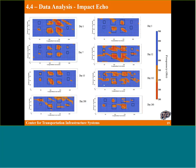A peak frequency of about 8 kilohertz dominates the response in the intact area, which basically corresponds to the return frequency of 8 inches, which is the thickness of the slab. We could see that the flexural mode with a peak frequency of around 3 kilohertz is dominant for the shallow and delaminated areas.